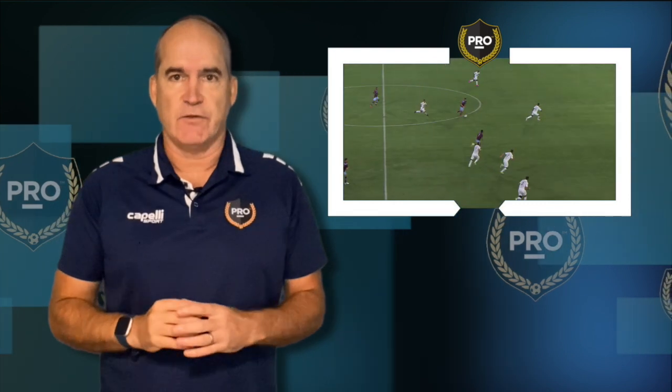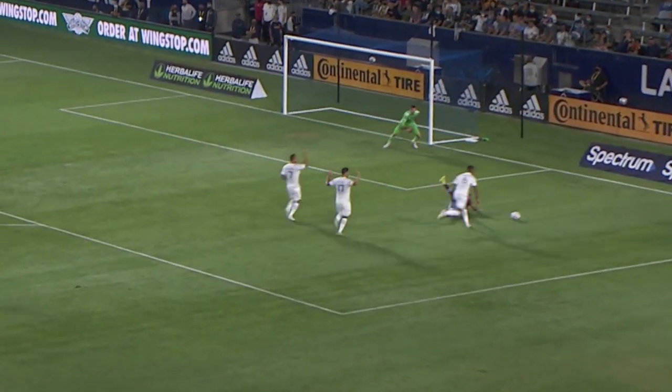Started in Los Angeles versus Colorado, when Jonathan Lewis of Colorado has burst into the penalty area and goes down under a challenge by Ryan Ravelinson.